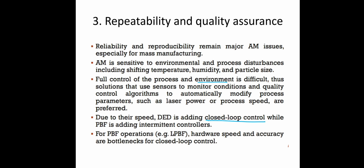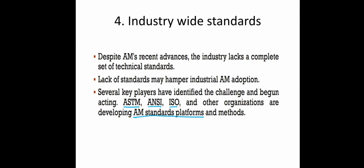And repeatability and quality assurance, reliability, reproducibility remain major additive manufacturing issues, especially for mass manufacturing. And additive manufacturing is sensitive to environmental and process disturbances including shifting temperature, humidity and particle size. So in additive manufacturing, environmental concern is a very big concern. Full control of the process environment is difficult in additive manufacturing. DED is adding closed loop control, and PBF operations also use closed loop control.